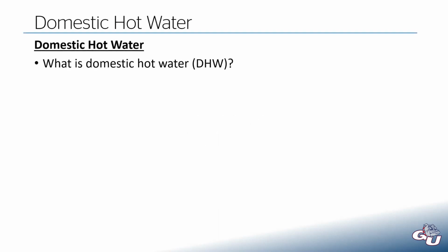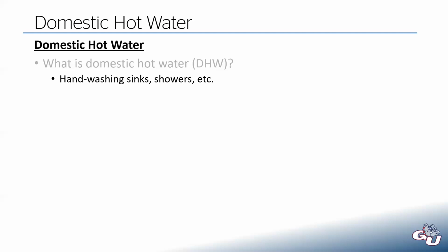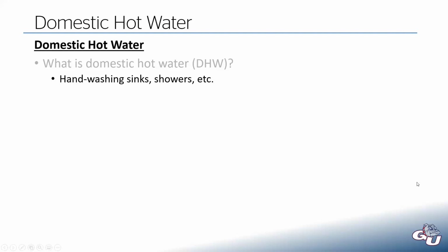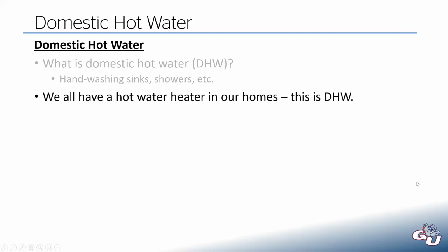So what the heck is domestic hot water? I mentioned it on day one, I think, but essentially this is anywhere you're going to have hot water in your building that is used by the public. So hand washing in sinks and showers, that is all fed off of a domestic hot water system. And we all have one of these heaters in our homes.